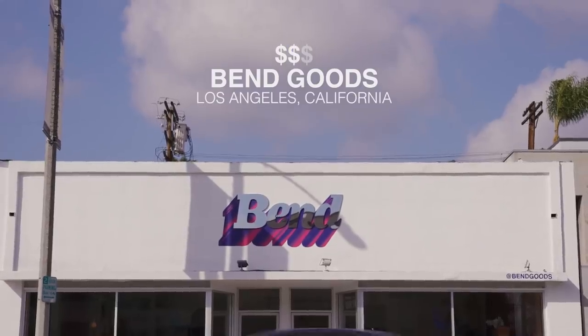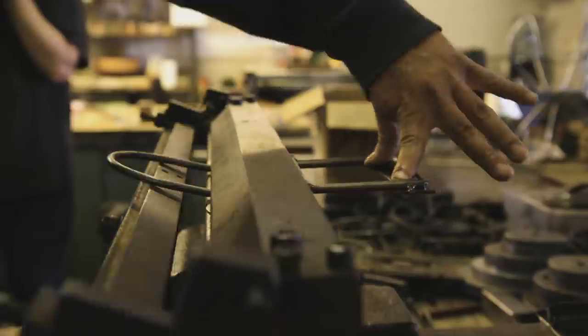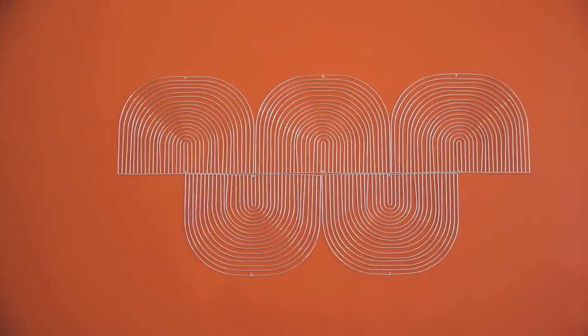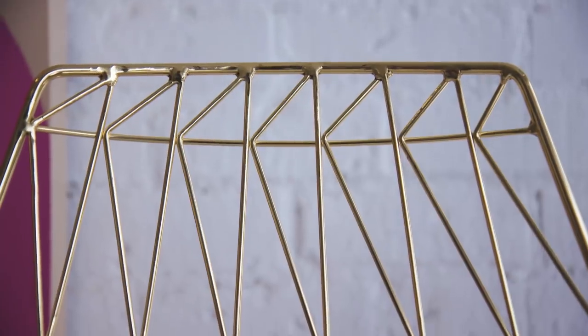Hi, my name is Gaurav Nanda, and I am the creator and founder of Bend Goods. We're called Bend Goods, and it's from the bending of wire. I was always interested in mid-century wire furniture, to reinvent it and make it something new. We're gonna be looking at the Lucy chair. It's one of our most well-known chairs, and one of the first chairs that we created. People are really drawn to that geometric pattern on the back of the chair.